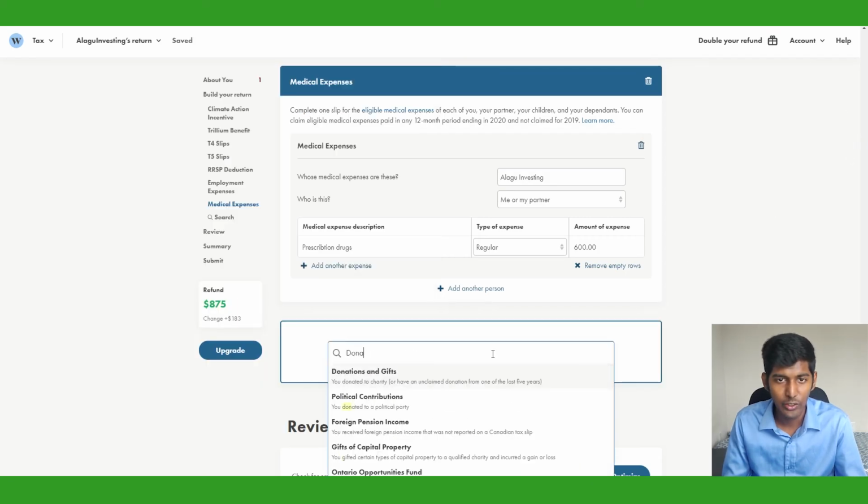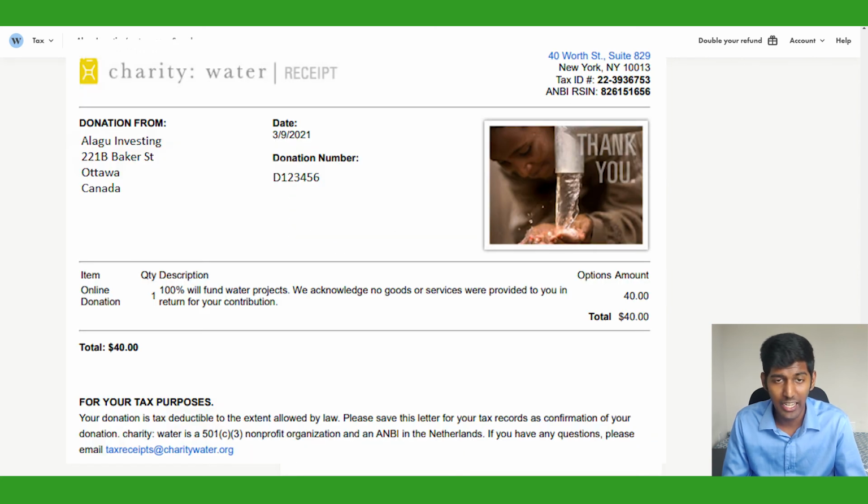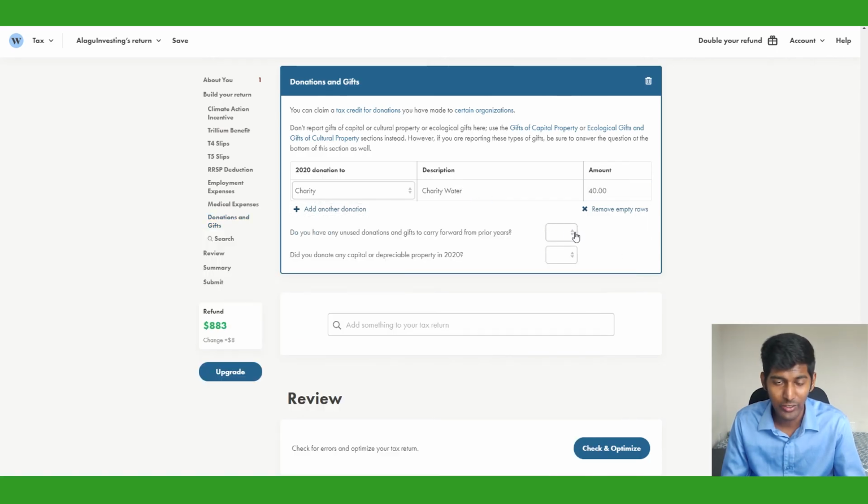Donations. If you donated during the last year, you can get tax credits for those as well. You'll usually receive a tax donation receipt, something like this, which is from Charity Water. So I would input charity in the first column, Charity Water for the description, and enter the amount of dollars that I donated, which is $40. If you have unused donations from the previous year, you can carry those forward as well. I do not have any, so I'm going to say no here.